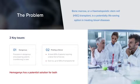A typical bone marrow transplant is subdivided into two phases. Phase number one is conditioning, or preparation of the patient for the bone marrow transplant. And phase number two is actual transplantation of blood stem cells. Both of these phases have severe limitations. Phase number one is usually done today by chemotherapy and radiation, and both chemotherapy and radiation have severe side effects. They're toxic. And phase number two also has severe limitations: the lack of donors and rejection of the transplant.